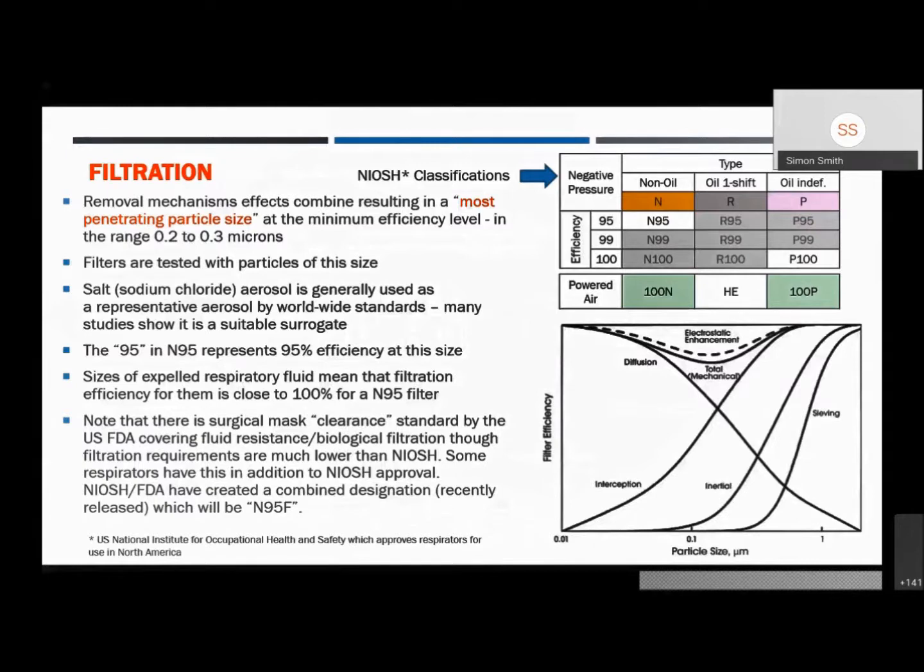And the 95 in N95 indicates the efficiency at between 0.2 and 0.3 microns, which is the most penetrating particle size in the sort of airflow ranges we're dealing with for respiration. At smaller or larger sizes, the filters are more efficient. And as we learned yesterday, viruses are generally not free in the air, but travel within droplets. The droplet size being much higher than the most penetrating size, we have effectively 100% filtration, if not very close to it, at the typical droplet size that may be encountered in a healthcare situation.